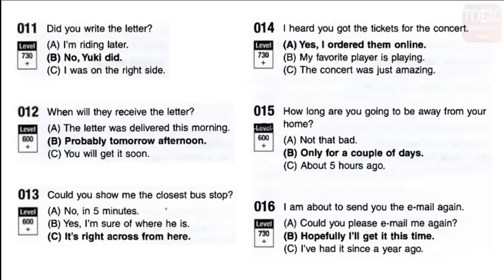Number 11. Did you write the letter? A. I'm writing later. B. No, Yuki did. C. I was on the right side. Number 12. When will they receive the letter? A. The letter was delivered this morning. B. Probably tomorrow afternoon. C. You will get it soon.